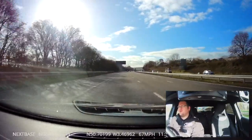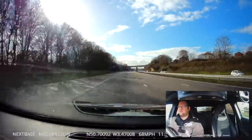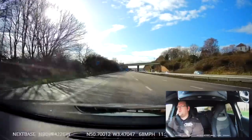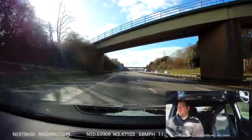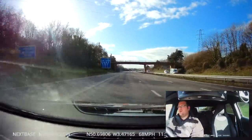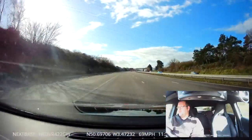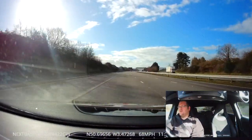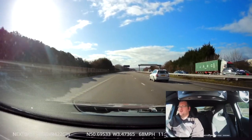So looking ahead and now as well here, we can see that the motorway is going to be splitting into 4 lanes, 2 lanes going off to the A38 and then 2 lanes going off towards the A38. Now we're going to be going off towards the A38, so we're going to need to be in the middle lane at some point to split over. That signpost did say it was 2 miles away, so we're not in a huge rush to get over yet.